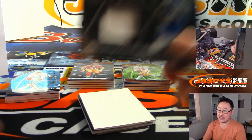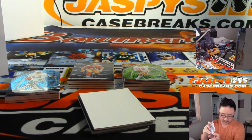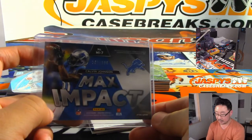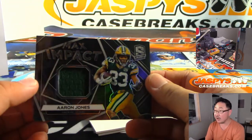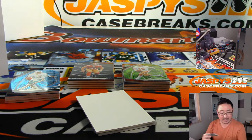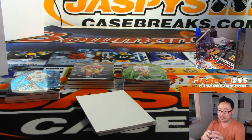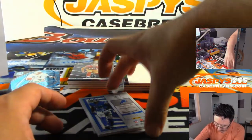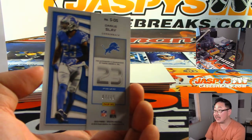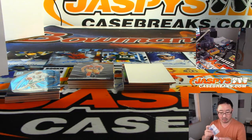Max Impact, Calvin Johnson. $199. Max Impact, Aaron Jones for the Packers, that's for Boombox. That's number two. Number two, $199. And 7 out of 15, Darius Slay, Detroit Lions. That'll be for Aaron Salinas.